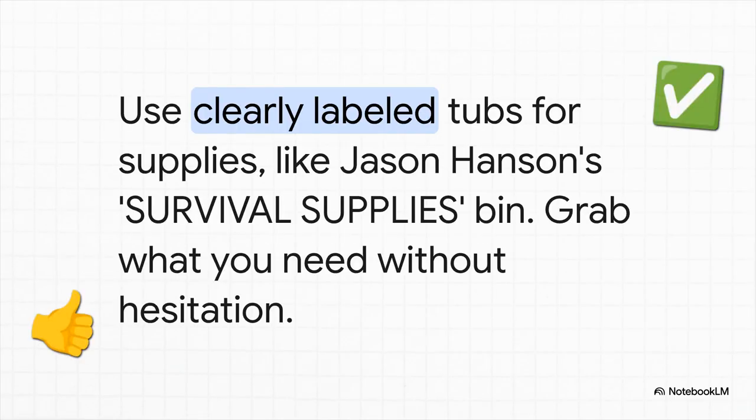And this is such a perfect example of how simple organization can save you precious, precious minutes. The last thing you want is to be tearing through boxes, guessing what's inside. A big, clear label means you can grab exactly what you need without a second thought. It's a small thing that makes a huge difference.